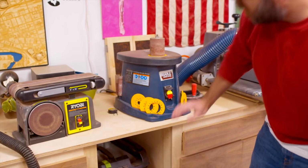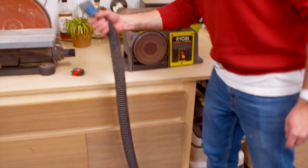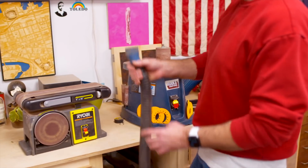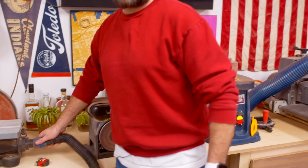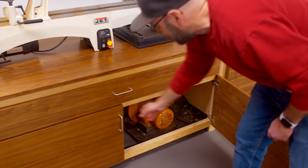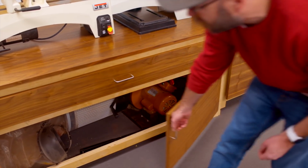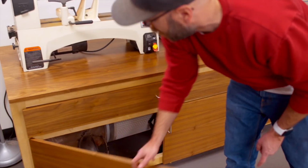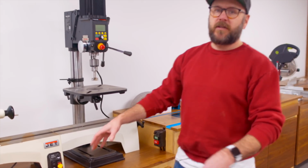All of these sanders are hooked up to this Festool dust extractor down here, and I just move this hose from machine to machine. I thought about building some sort of manifold system, and then I decided to actually make stuff. And then finally, the last wall-mounted dust collector that's on the floor is down here. This is hooked up to my router, and then sometimes used on the lathe. It's hidden. There's plenty of airflow in there, so if you're worried about that stuff, I wouldn't worry about it.